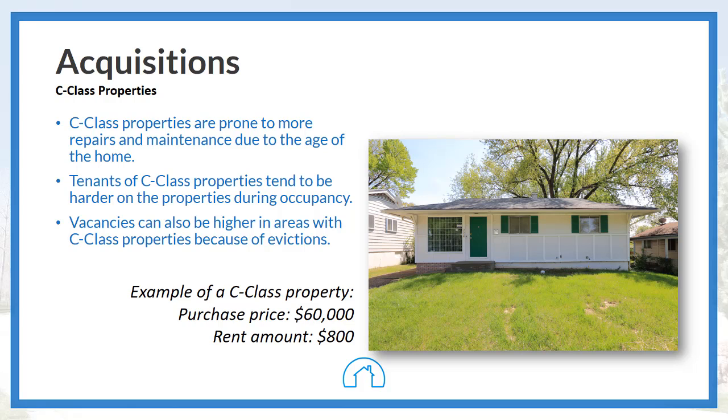So here's an example of a C-class property. Purchase price, $60,000. Rent amount, $800. Wow. Look at that return on the spreadsheet. It looks great. Right? You're thinking this thing is just awesome. It couldn't be better. Give me 5. Right? I'm just telling you right now, it's very, very tough to manage these type of properties. And then you got to think about what management company even wants to manage C-class investments. Right? Generally, C-class investment properties are managed by C-class companies, because I know professional companies that won't touch this stuff. Okay.